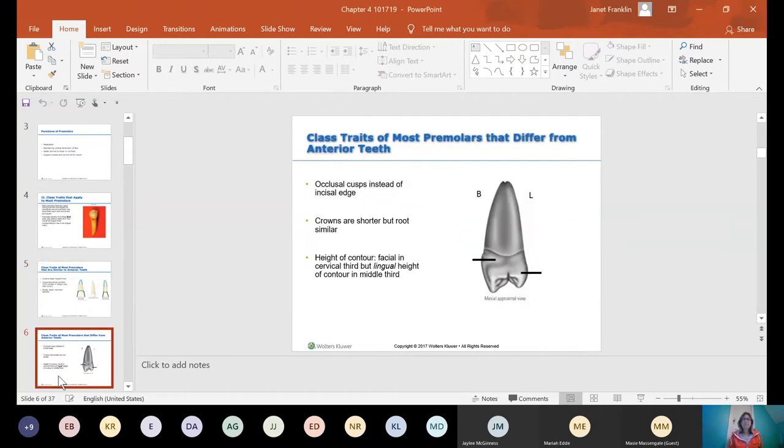All right, and so how do they differ from anterior teeth? They have occlusal tables, not incisal edges. So in other words, they have a big round chewing surface versus the incisal edges or the cutting surfaces of the anterior teeth. Those occlusal surfaces are going to contain a lot of grooves and things that we're gonna look at, and we're gonna know their names, because the grooves all have names.